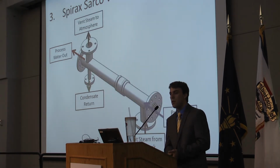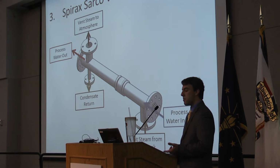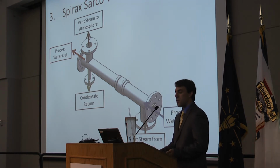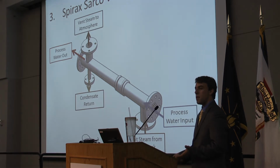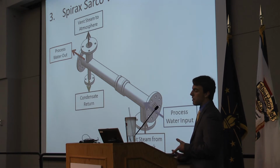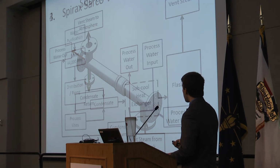And here's an example of a vent condenser that I found online. These devices are not very common in steam systems in the area. They're not used frequently. So the maintainability of this system is unknown for a processor like Bristol-Myers, and firms in the area don't typically deal with these. So maintaining this system could be difficult.